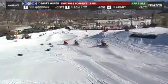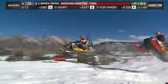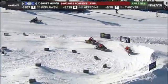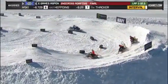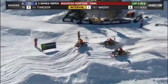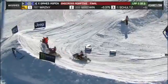This is a relatively short race. We got 5 laps. And you saw that taking a look to the inside was Schultz. I'm surprised he hasn't tried to make that move yet. This is not a long race. And Wozniak is actually starting to put a little bit of gap. Here we go, Schultz working on Goodwin. Looks like he's going to get him in this turn.